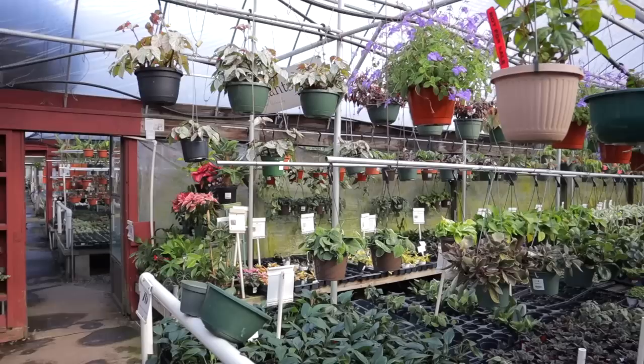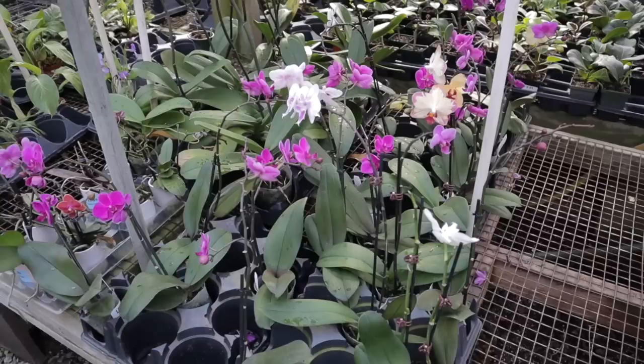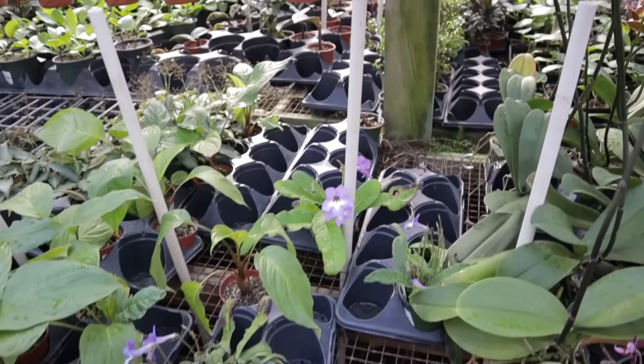Coming into even more exciting house plants. Saw some pretty cool stuff in this lane. I can't wait to check it out. They do have a few orchid varieties. Different Phalaenopsis. Here's a Streptocarpus hybrid with lady slippers.